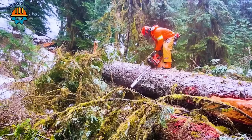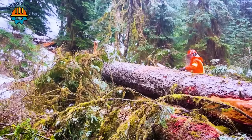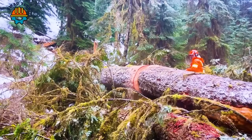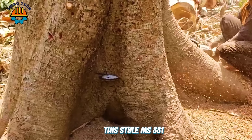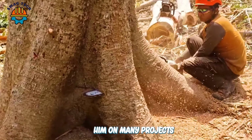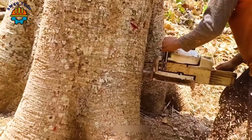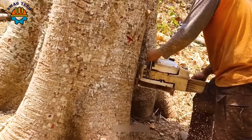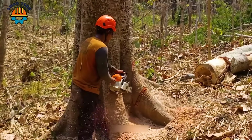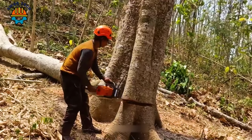The result is excellent work and a valuable wood panel ready to be used in interior beautification projects. This style MS-881 saw has accompanied him on many projects harvesting wood for boards and construction materials. Thanks to its outstanding strength, tall and beautiful albizia plants are easily taken down in just a few minutes.